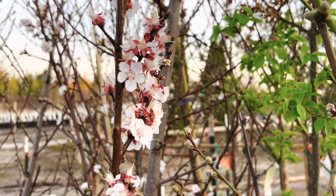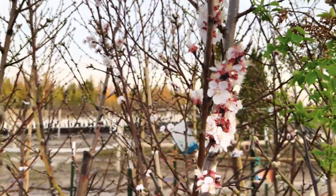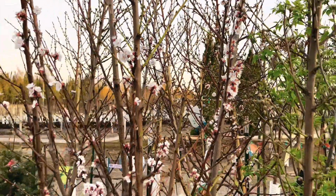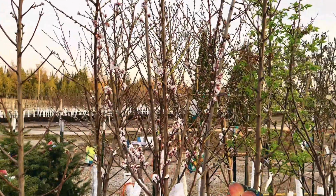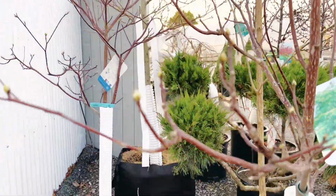Hopefully the focus is working on that so you can enjoy those blooms, because they are beautiful. It's nice to see that color this time of year. Let me take you around and show you a couple other plants. So over here there is a pagoda dogwood, and this is going to get flowers.